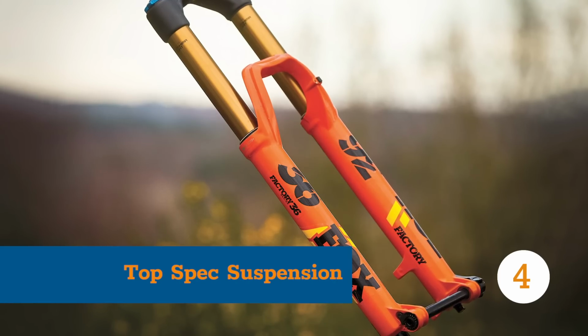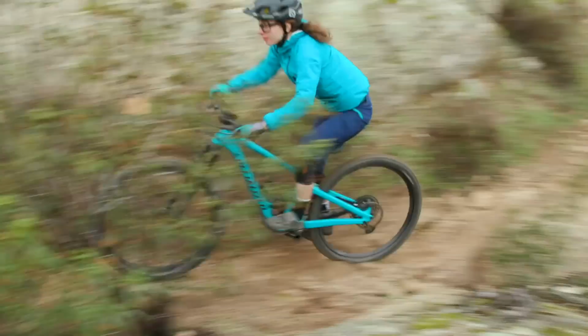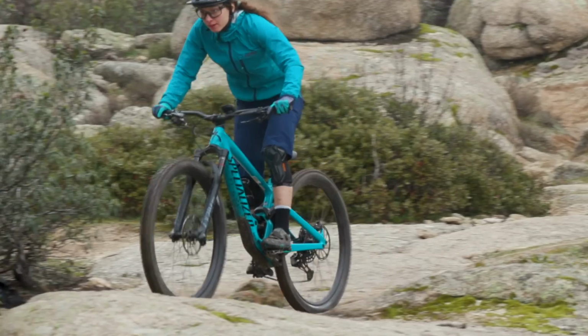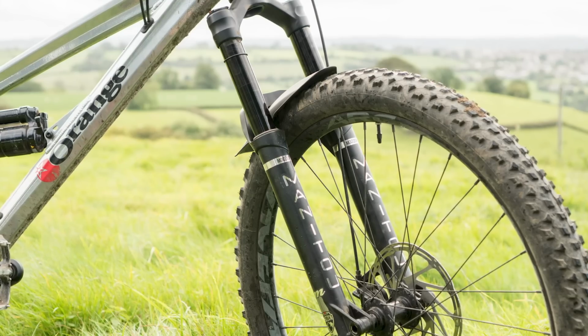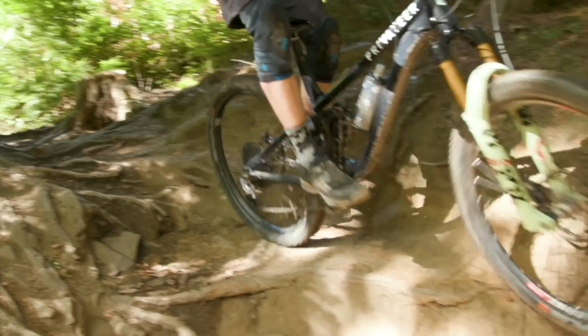When it comes to mountain biking, there are many rabbit holes you can go down. Whether it's geometry, tyre pressures or even power meters, sometimes having or knowing too much can take some of the fun and spontaneity out of the sport. And perhaps one of the biggest culprits is top spec suspension. Before we go any further, let's get one thing straight though.